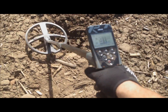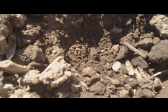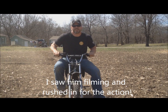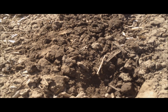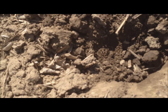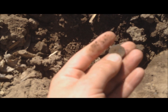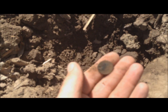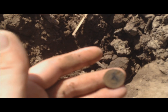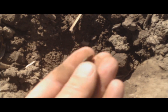Just a nice sound. Nice. It's like a coin. Looks like I got a little coin. Sorry, my camera's bad here. Gotta take off my glove. Oh, it looks like a penny. Oh, look, it's got a hole in it. Somebody had it on a necklace. Indian head. Nice. There's a hole right there. What year is it?